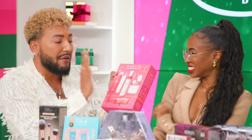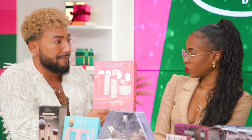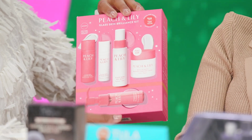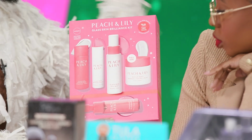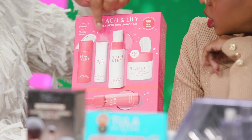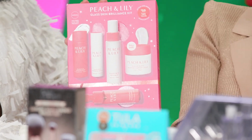She likes to look luxurious. I do. So this does have a full size of the Rescue Party Barrier Comfort Cream, which I love, especially when we're flying. But then, of course, the Glass Skin Veil Mist, the Refining Serum, which is truly their most iconic product, I think. And then they also have the Glass Skin Mist. Oh, it's amazing. It's so good.